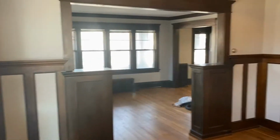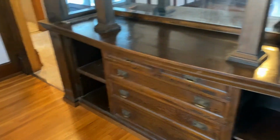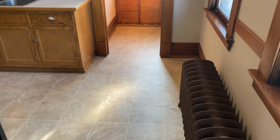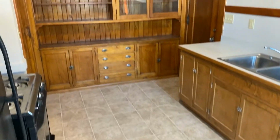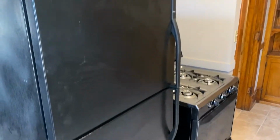You'll definitely love the formal dining room with its gorgeous original hardwood built-ins and a nice ceiling fan. The kitchen boasts appliances and linoleum tile floors throughout.